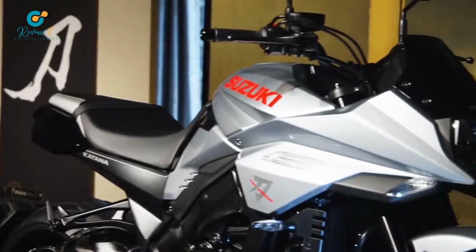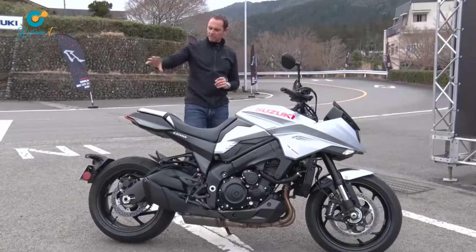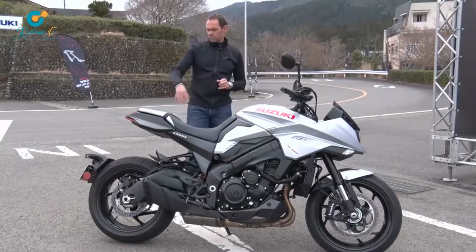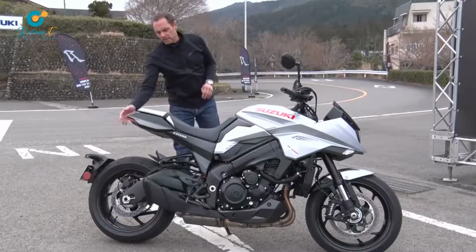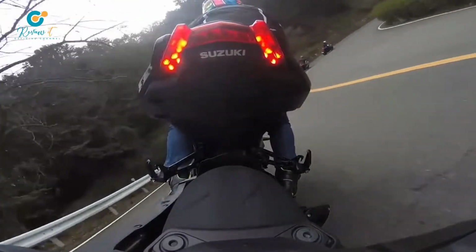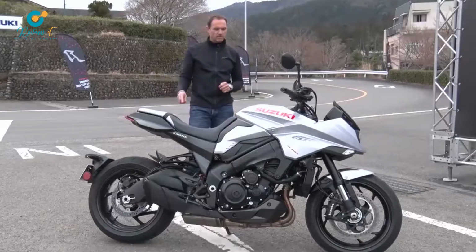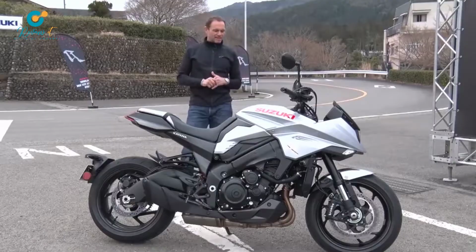I think they've done a really nice job on this, and the view I particularly like is that rear three-quarter view. Because you've got this hugger mounted rear number plate hanger, all the clutter's kind of gone from here. So the back end looks really clean and reminds me of those racing bikes. And in fact, it's the first time a Suzuki's ever had this kind of number plate arrangement, which I really, really like.